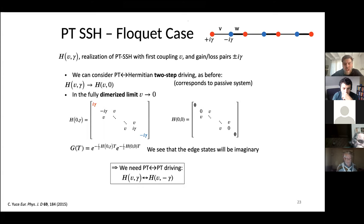So in that case, we kind of expect that there won't be a real eigenvalue associated with the edge states. But if you imagine that we switch between plus and minus gamma, so that in the second step we would have a minus gamma in the upper left and a plus gamma in the lower right, they actually would cancel out. So that motivates that type of modulation, which is switching the location of the gain and loss.